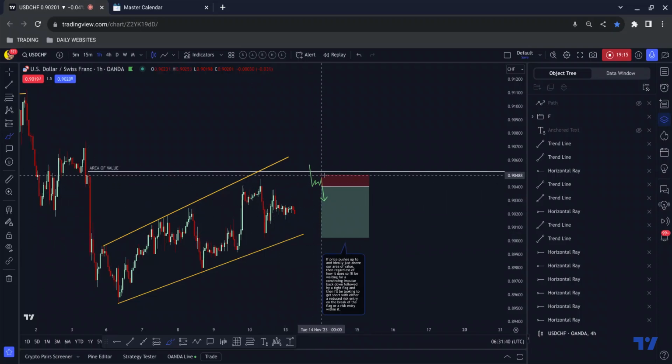Because we've tapped into this area of value, which price sold off from last time around, I will not be looking for a push down followed by a 1 hour flag, because we actually have an inflection point, an area of value to the left to work with. So if we do reject from there, it's likely that we'll sell off, and I won't need that extra bit of insurance that I was looking for on Friday morning by way of that 1 hour flag. So tap into that area followed by a push down on a flag.